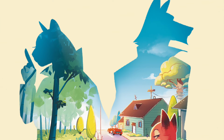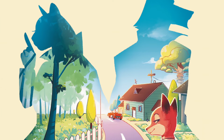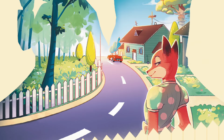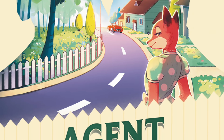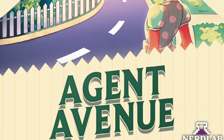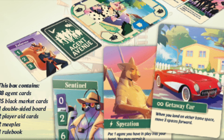This next one is sort of a lighter family game. It's called Agent Avenue. The reason why I'm interested in this is it is co-designed by one of the co-designers of Mindbug. And that is an amazing two-player card game. And the fact that he's involved with that makes me want to see this because I want to see what else he can design here.